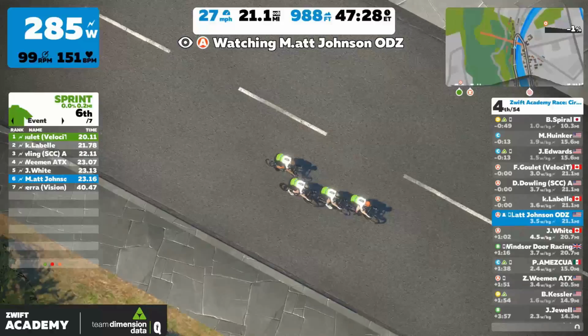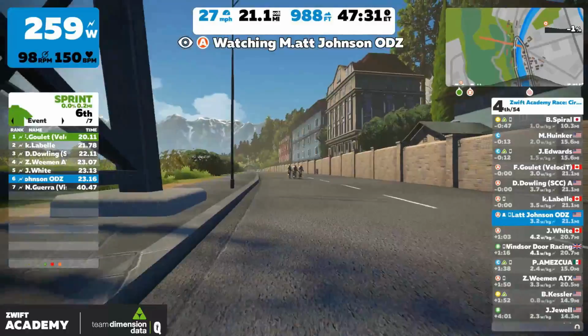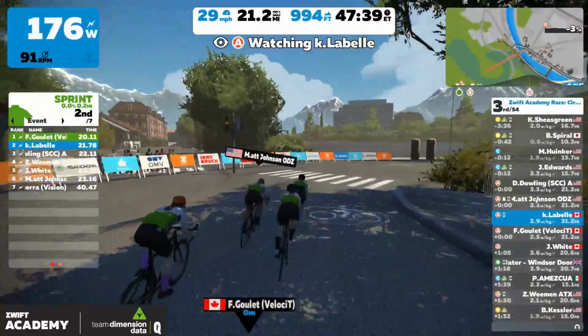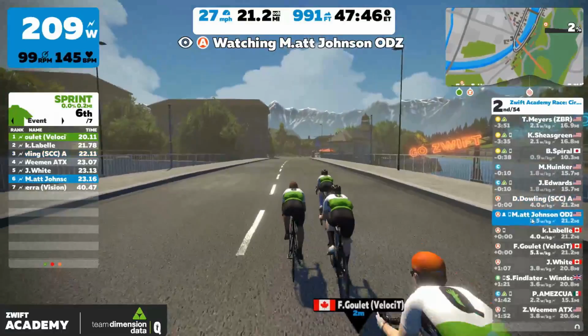But I'm not sure there's any love lost between the fellow countrymen. I think it's every man for himself out there, as Goulet now takes up the front at 3.0 watts per kilogram. Dowling now 3.4, 169 beats per minute. No heart rate here coming from Goulet, so cannot win officially. LaBelle as well, no heart rate. So it's going to be Johnson and Dowling, actually, the two Americans that can actually take the official win.